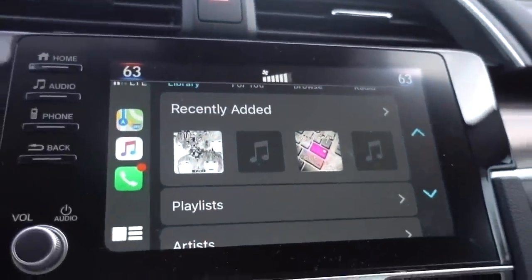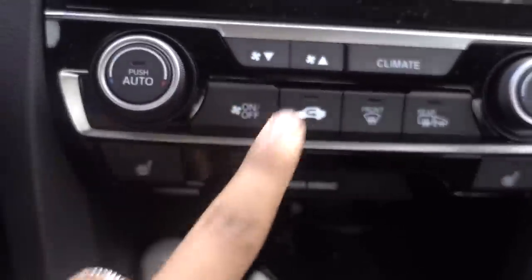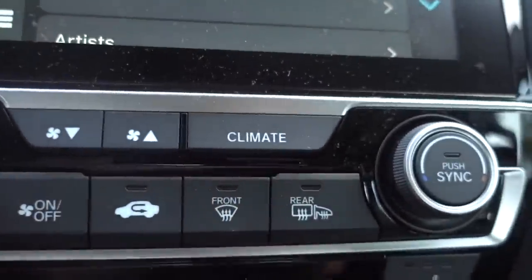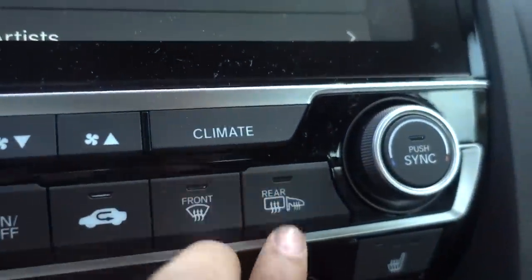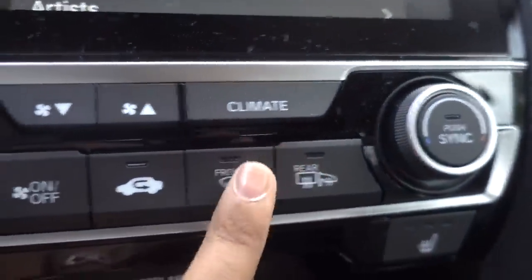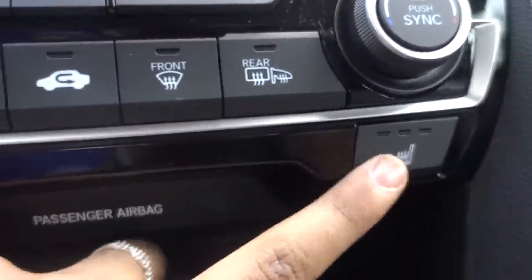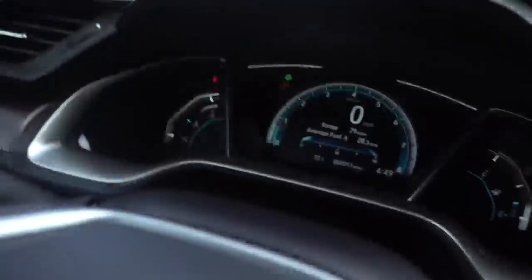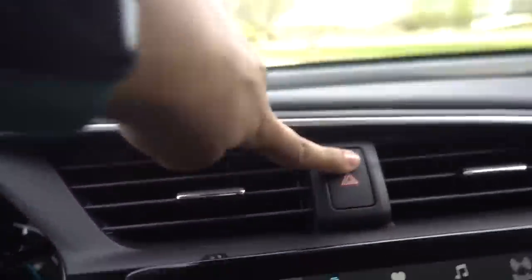I can turn it all the way up or I can turn it all the way down, but like I said, I'm gonna keep it on off for now. This right here, if it's foggy outside or if there's ice all on the windows, I can turn these on and it will defrost. Yeah, my passenger has heated seats too. This is my hazard lights, which basically just turns on both of my blinkers. That's about it.